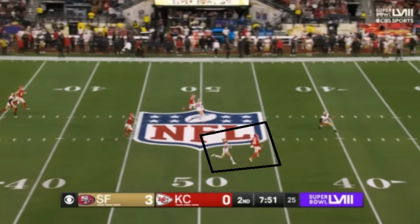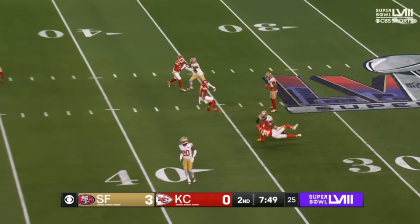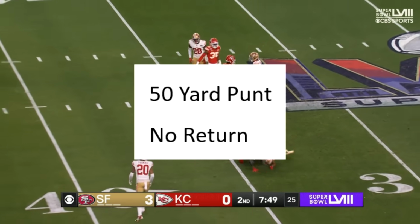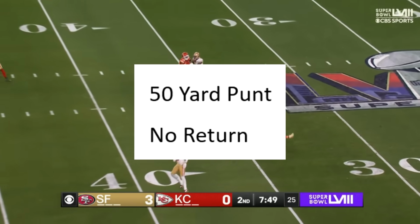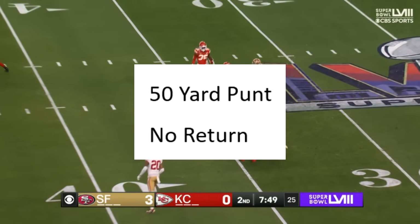However, there's one other thing worth mentioning. That San Francisco player is not Ray McLeod going to get the football. That is a player they put back there to help out block because the gunners are getting down there so well. However, Ray McLeod elects to not return this. He also decides to call a fair catch, which you can kind of understand why he decided to do, but it results in a 50-yard punt and no return. So again, we're getting these booming punts down the field, and there's enough hang time for the gunners to get there, and the gunners are just doing a great job.